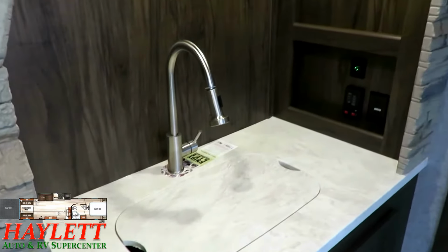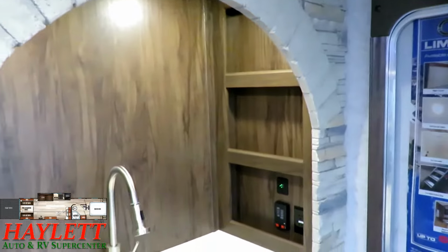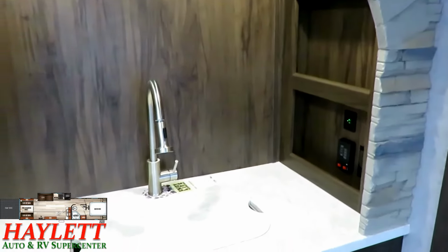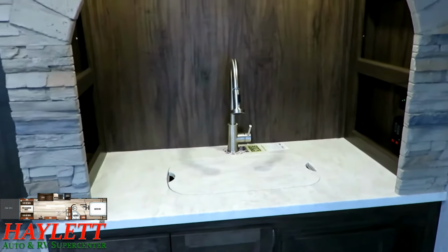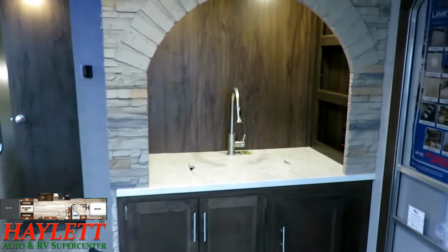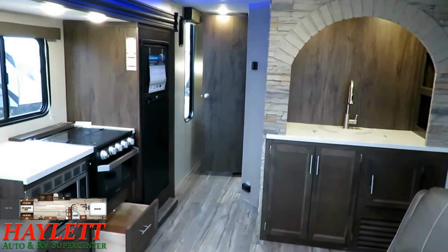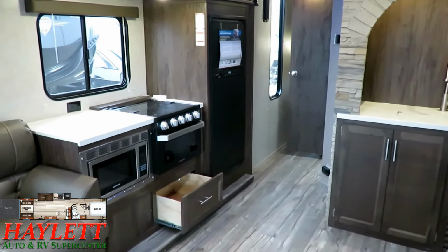Now, you've got your little phone charger and appliance stations on these little side pockets over here. Those are easy to miss. You have those on both sides. You've also got that sprayer faucet to make life simple for you. That kitchen counter, or the sink insert right there, that could easily be used for like a little serving tray and whatnot.